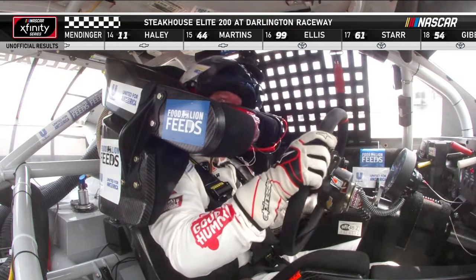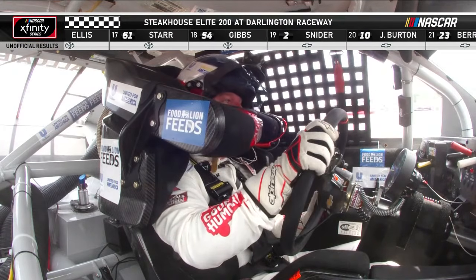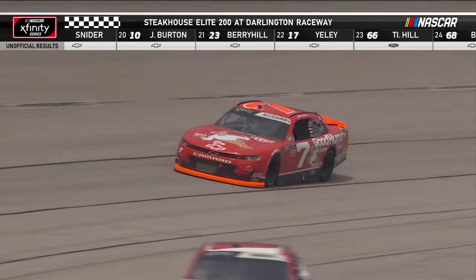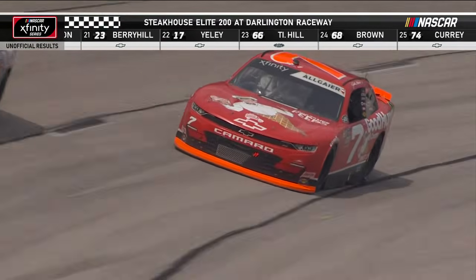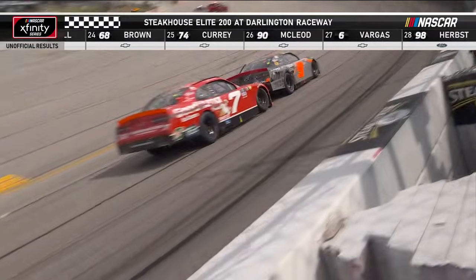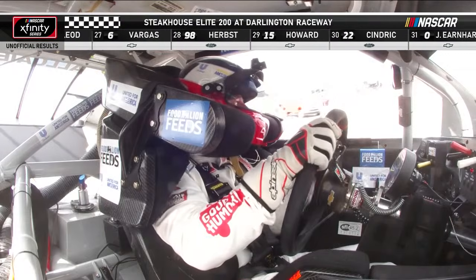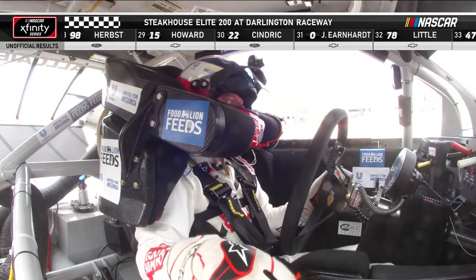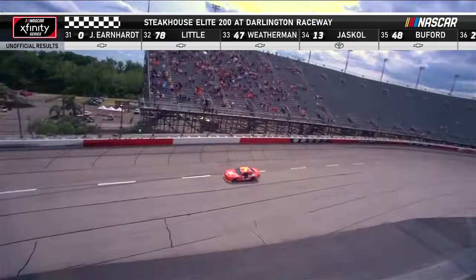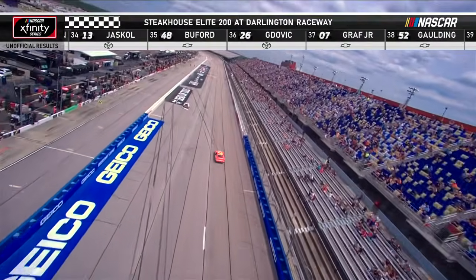Sounds like they got some couple more boxes to check off there. I think he has a few, it sounds like. Great job by the 7 team all day. Teammate Josh Berry was second. Brandon Jones is third. And give a nod to Noah Gragson, who is now batting 1,000 in 2021 when it comes to winning the $100,000 bonus in the Dash for Cash. Oh, look at the 22 here on front stretch. Destroyed. Wow. I wonder what happened there. He's really tore up.